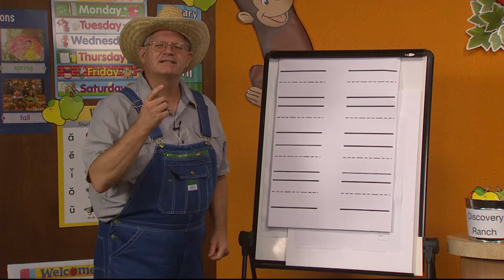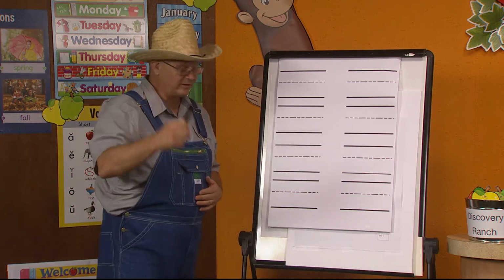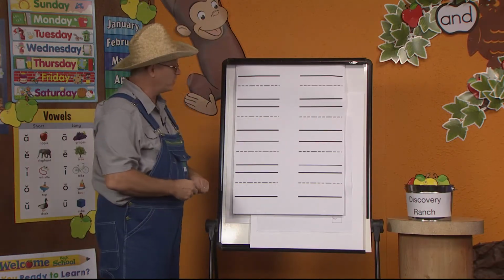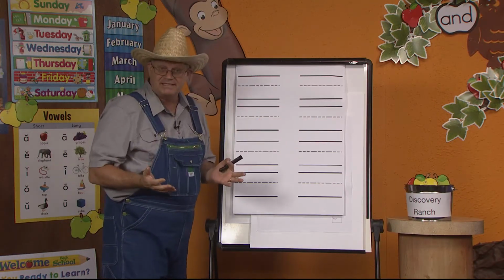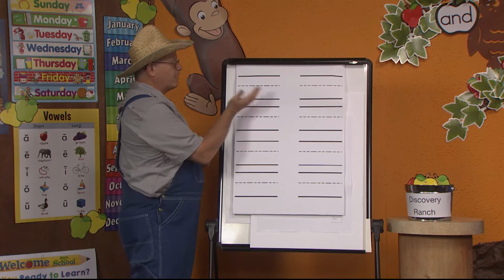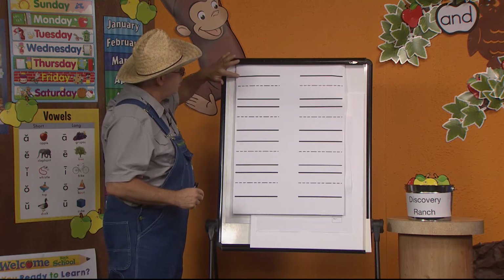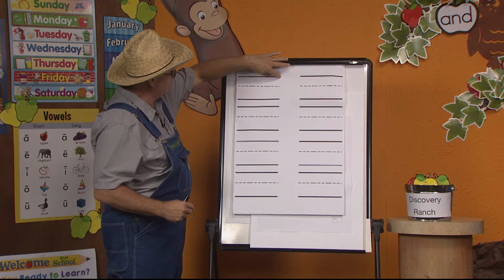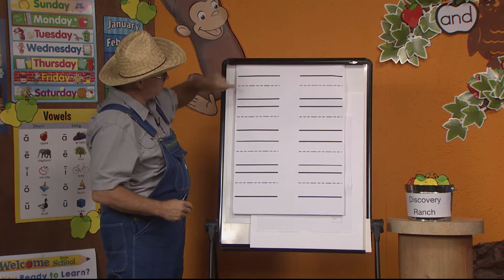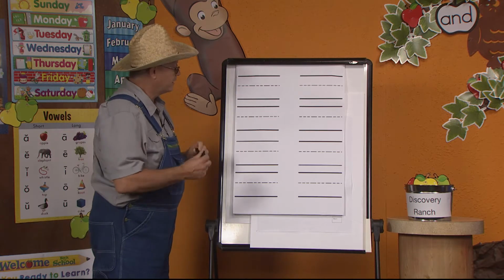For instance, let's learn how to write it. Let me get my trusty dusty pen right here. And right up here, we're going to write the letter T. Remember, there's an uppercase T and a lowercase t. We're going to practice the uppercase T first. And remember, to help us, we have our solid top line, and our dotted middle line, and then our solid bottom line. That's going to help us write the letter T.